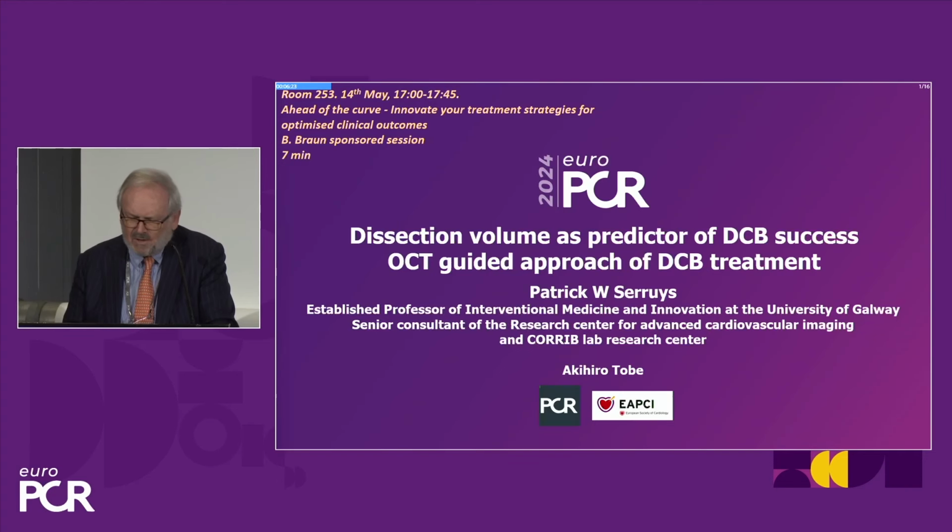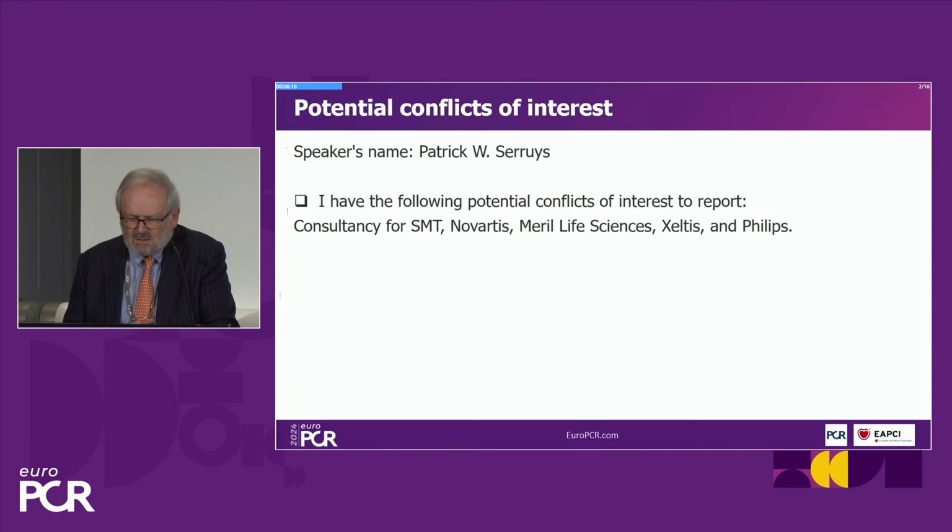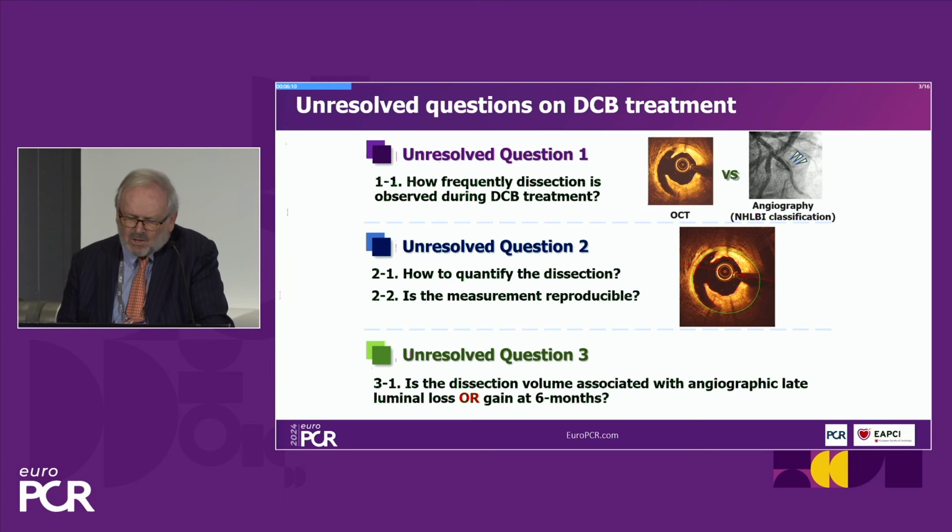Thank you. So, dissection volume as predictor of DCB success. I modified a little bit the title: OCT-guided approach of DCB treatment. This is the potential conflict of interest. And then unresolved questions on DCB treatment are the following. Question 1, how frequently is dissection observed during DCB? Question number 2, how to quantify dissection, and is the measurement reproducible? Question number 3, is the dissection volume associated with angiographic late luminal loss or gain at 6 months?